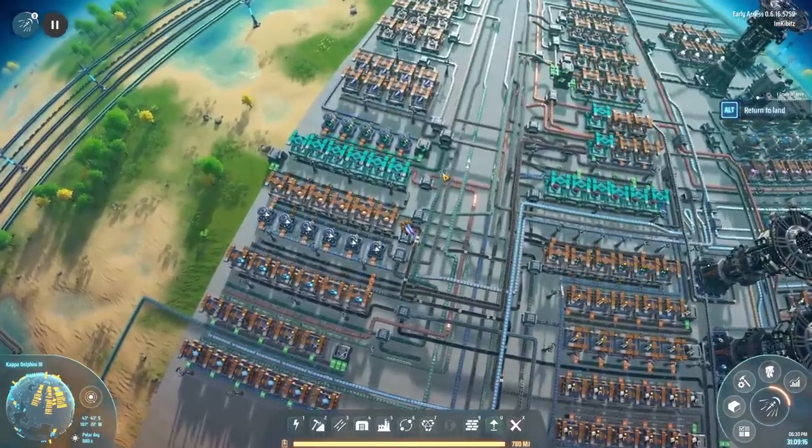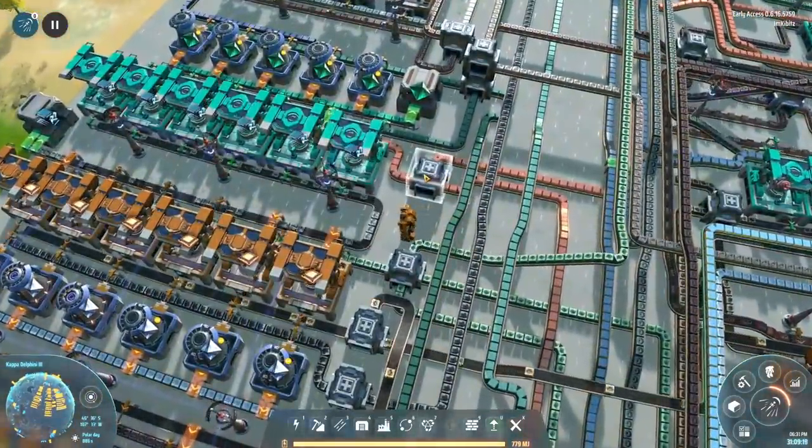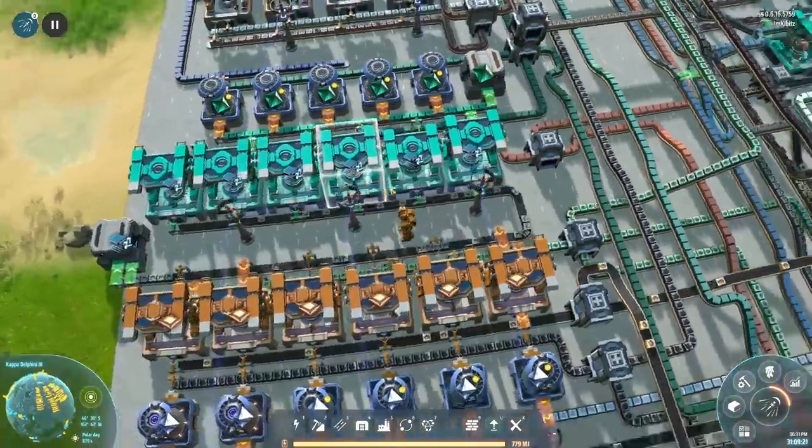So it is the number one thing that we're gonna upgrade. Though I have tried, I put in some assembler Mark IIs, but it's not enough.